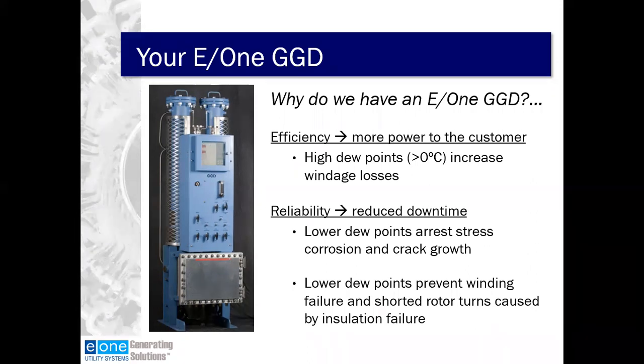And what that means is, we talked about hydrogen having the lowest density of any gas. Once the dew point gets to 0 degrees C and higher, that quantity of water vapor in the hydrogen starts to affect the density of the hydrogen. And that density impact results in a lower efficiency for the generator. The rotor is rotating through a denser gas. It's taking more energy to get to that same power output to the customer. So you're burning more fuel, costing the plant more money.